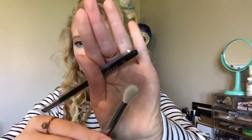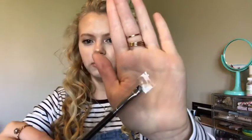Also got 3 Morphe brushes. So I got the M506, and it's just this little tapered brush for more of the outer corner of the crease. I got the M518, which is a bit more of a defined crease brush for your transition shade. And then lastly, I got the N508, which I'm pretty sure Rachel Cantu uses for her cut creases. So your girl got it.